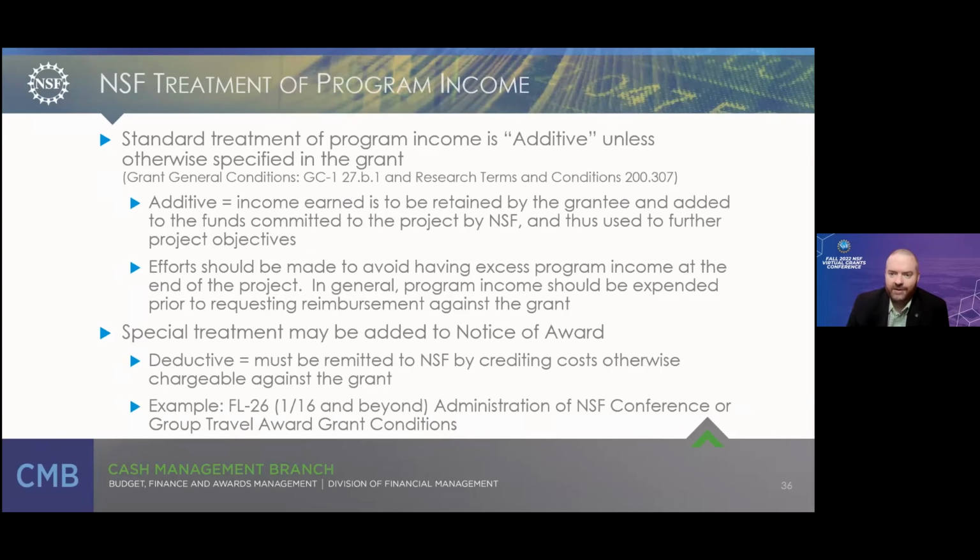We have a couple different treatments for program income. The standard treatment is considered additive. This means that the income earned can be retained by the grantee and added to the funds committed to the project, thus furthering the project objectives. And the other treatment is considered special treatment, also referred to as deductive. That only applies if it is added to the terms and conditions of a specific award. And that would mean that any program income earned must be remitted back to NSF by crediting costs otherwise chargeable against the grant. Again, our program income webinar digs deeper into these topics, and if you'd like to learn more about that, I would encourage you to go out and watch that.